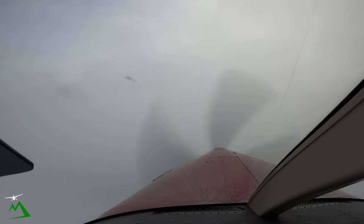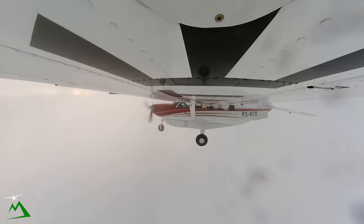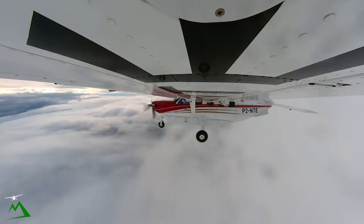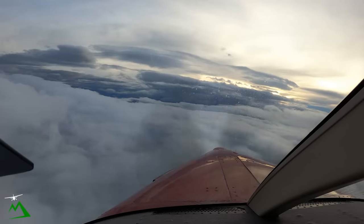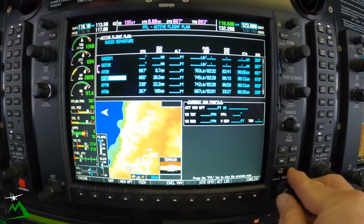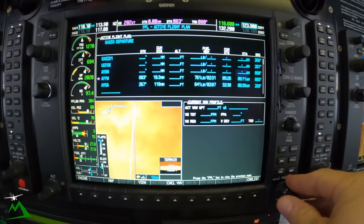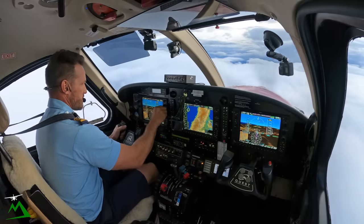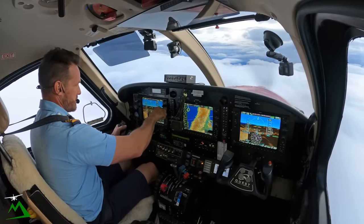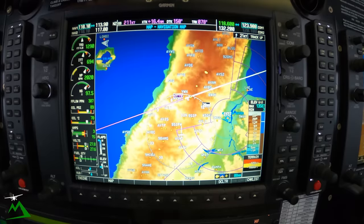Okay, hey, look at this. I might be breaking out. That is good. Awesome. Autopilot off, I'm head down. Let's remove Wasu. We'll go direct Yawen. Come out here. We're going to go OBS, runway 150. Got some lightning strikes up that way. They might be up high, they might be down low. I'm not really sure at this point.